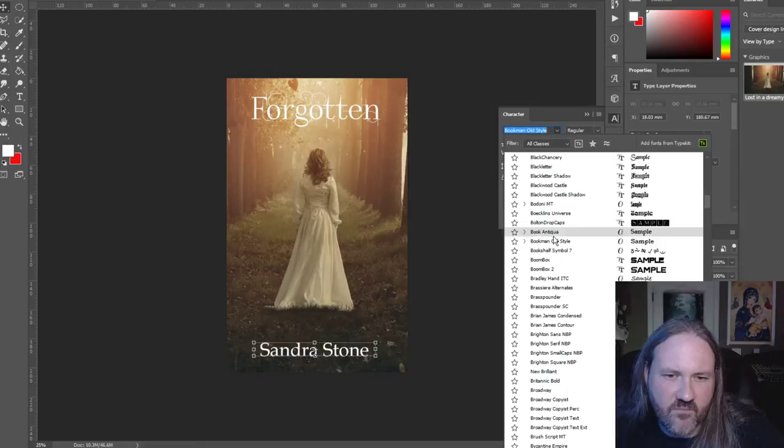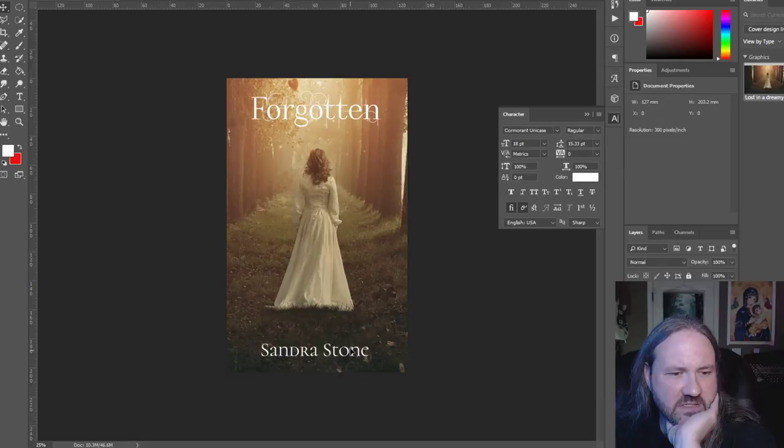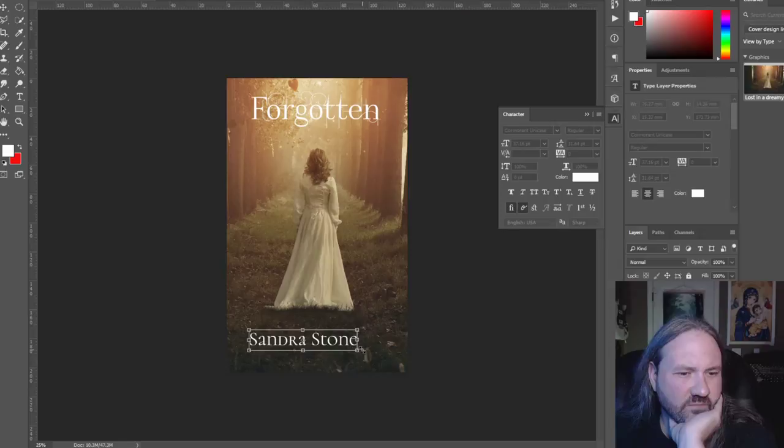There's one I'm thinking of here that I use a lot. Cormorant. Cormorant looks good. Actually, I like that. Cormorant Unicase looks good for this one. And we'll just kind of size that up a bit down here. There you go.